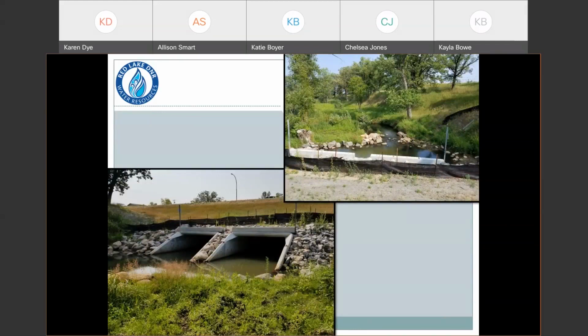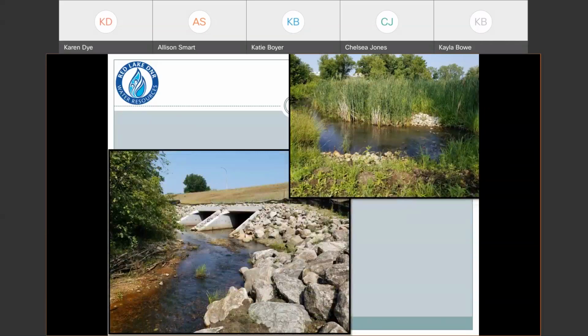Unfortunately, I don't have before pictures, but it was a perched culvert, and so it was a definite fish passage barrier. And then last fall, they completed the work for this site. And when they did it, they did install some riffles throughout the downstream side. I can't remember. I think there were 15 or so maybe that were installed.